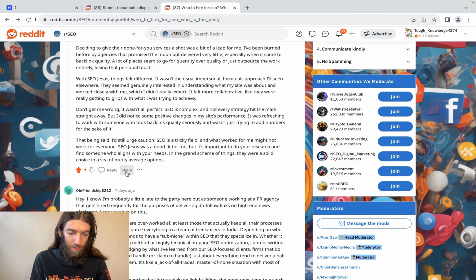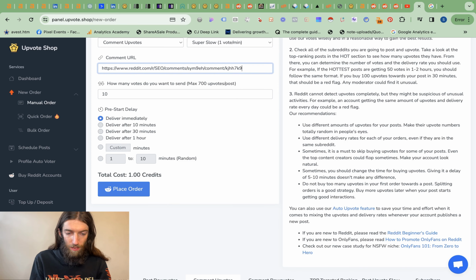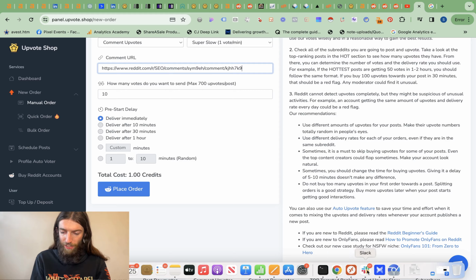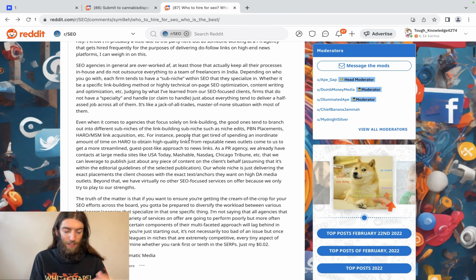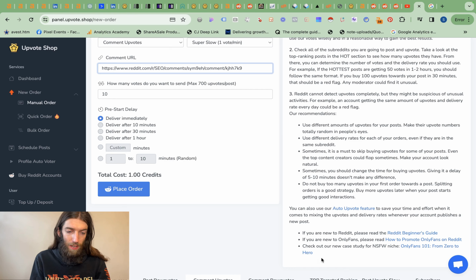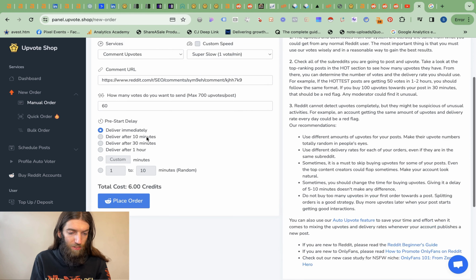So we want to click on share, copy link, and then we add that URL in here in the comment URL section. So how many votes do you want to send? Again, we're looking at correlations here. So we have a top one with 59, another one with 16. So between 20 and 60. I think for this I'm just going to go hard and say 60. Hence we're doing super slow to deliver it immediately.